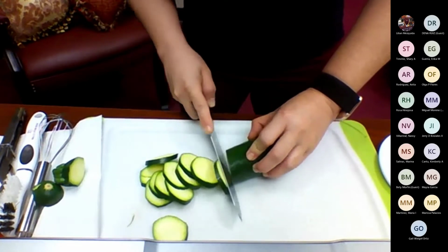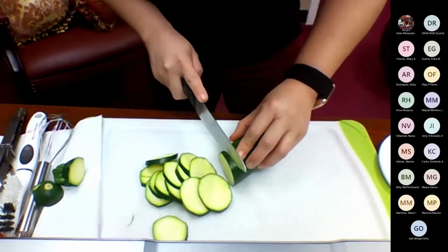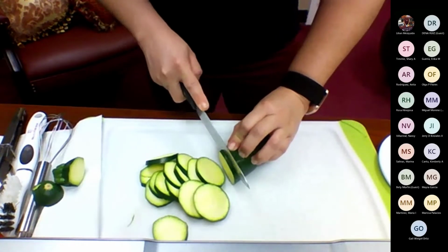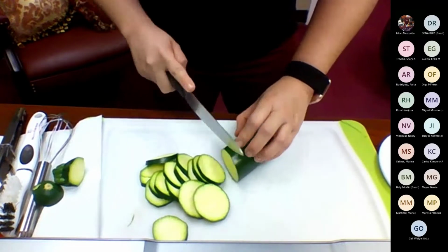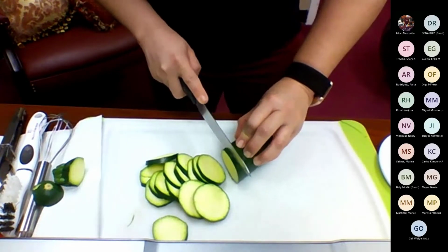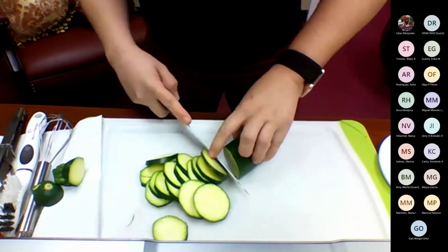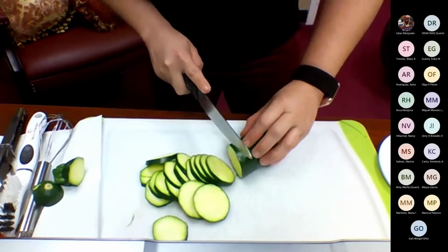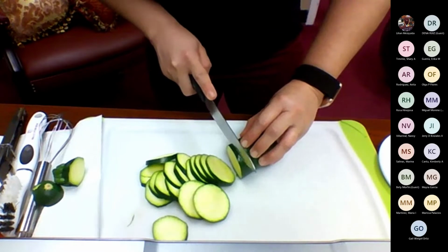This is just something that we like to use, different fruits and vegetables, so that you can even get your kids involved, because a lot of times the kids say, I don't like that. But you hide those fruits and vegetables with your children so that they consume them. There are also zucchini tater tots that we can do. How do you all make your zucchini?